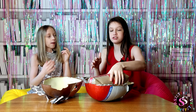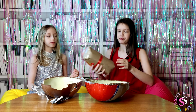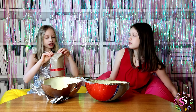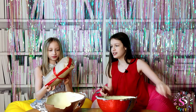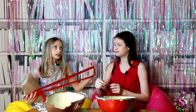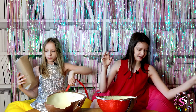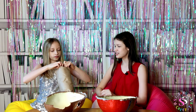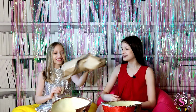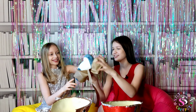Okay, now let's see what's inside of this present. Let's see. Oh, it's so light. Yeah. Much lighter than the egg. Untie the bow. Yeah, I don't need any scissors. Okay, fine. So, let's rip this thing. It's a shark! Really? Oh my god, look!